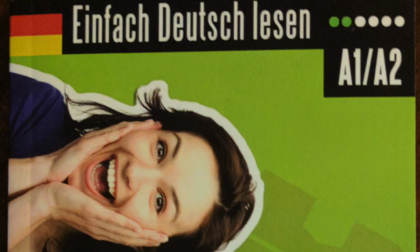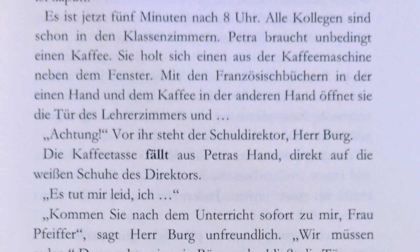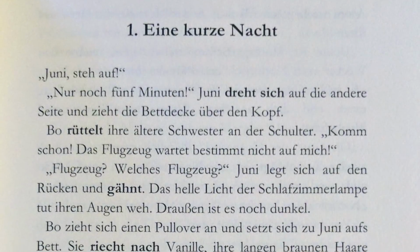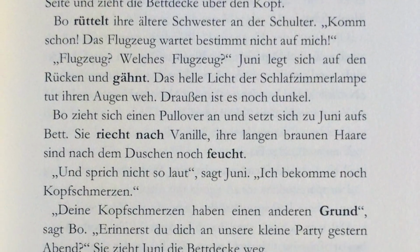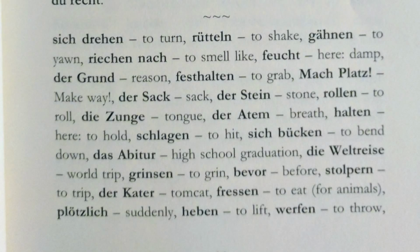Both books are labeled for the level that you are supposed to be at when you are reading these books. As you can see on this one, it's A1 and A2, whereas Falsche Adresse is for A2 and B1. They're laid out like a lot of German readers will be. Each chapter has some highlighted words that you can find, and then at the end of each chapter, you'll find a vocabulary list for that particular chapter.